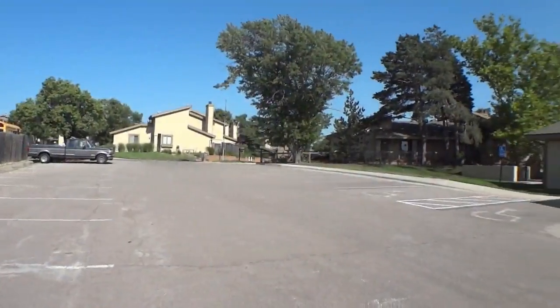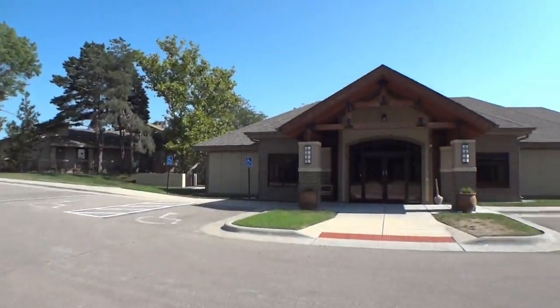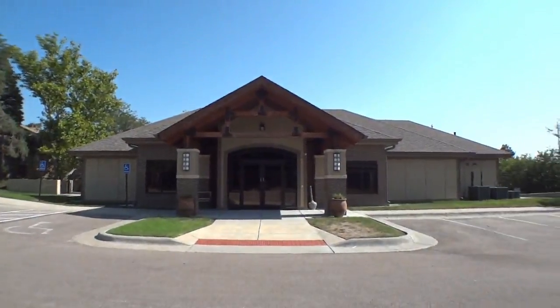The remodeled clubhouse at Cedar Lakes has an indoor and outdoor pool, tennis courts, gym, and many more amenities.